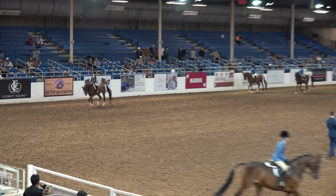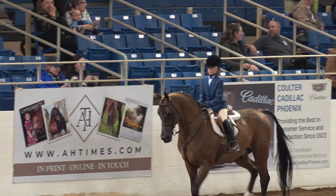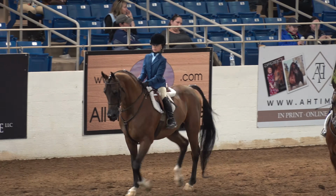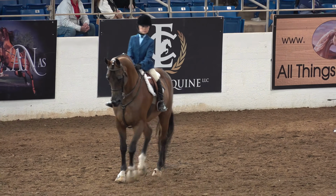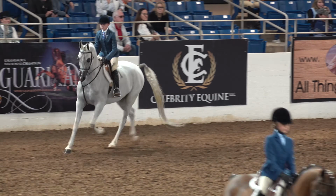And then this is going back into the actual Equidome itself. This class is for some of the really young riders. I'm not sure if it's 10 and under. Looks like it might be, or maybe a little bit older than that.